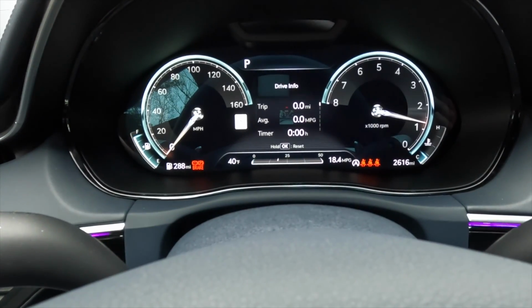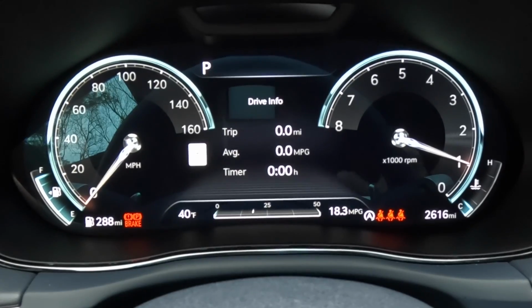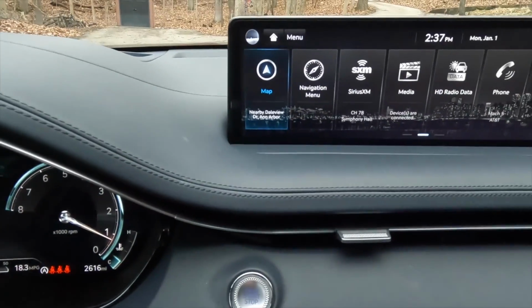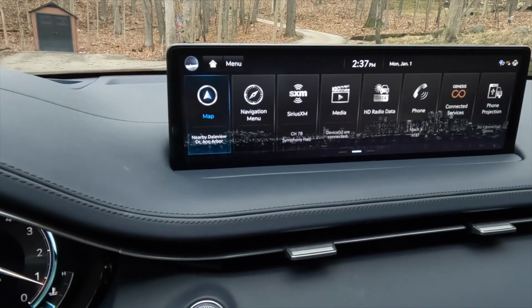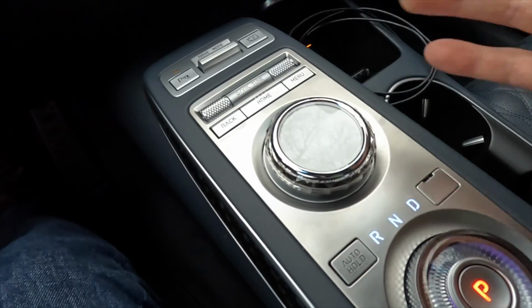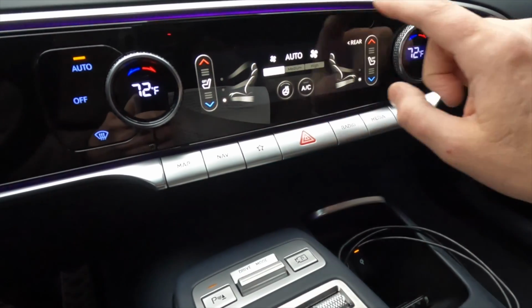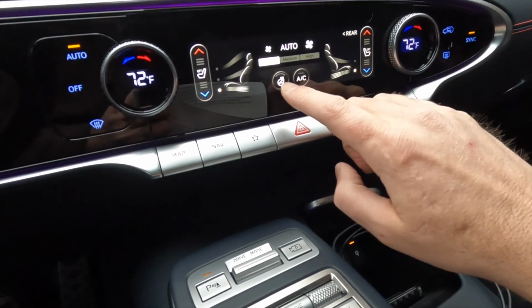The standard instrument cluster is an 8-inch screen with analog gauges on either side, but because this is a Prestige level Genesis GV70, we have a fully digital 12.3-inch screen. Standard equipment, however, is this super wide 14.5-inch center console touchscreen, and the controls for it is this lovely dial right here. But back to being a Prestige package, we also have a head-up display right there. We also have heated and ventilated seats for both front passengers and a 2-level heated steering wheel as well.